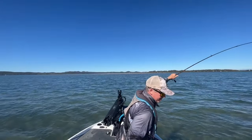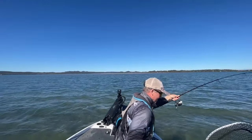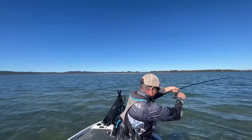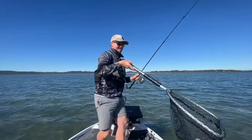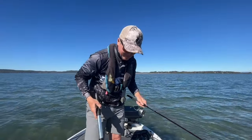No, the boat is not a snag that you can hide under. He goes, I disagree. That's an upgrade up. Nice, that's the biggest one today, that one.